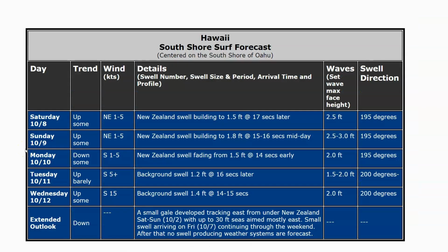So we've covered a lot of territory. Let's try to put this all together. First, we're going to start on the South Shore. Saturday, New Zealand swell starts building to 1.5 feet at 17 seconds later in the day. That's 2.5 foot Hawaiian. Maybe we'll say shoulder to head high, something like that.